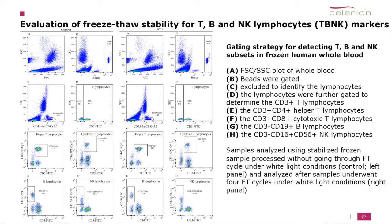Samples were analyzed using stabilized frozen whole blood using our Celerion stabilizer. The control panel samples did not go through any freeze-thaw cycle under white light condition. The panel to the right, which is FT4, was analyzed after samples underwent 4 freeze-thaw cycles under white light condition. Human whole blood from healthy donors was collected at Celerion, and our stabilizer was added at 20% volume to the volume of blood, which was stored at -80 and underwent the 4 freeze-thaw cycles.